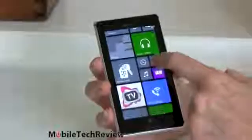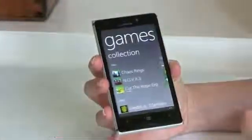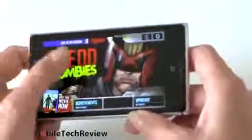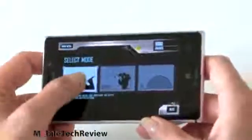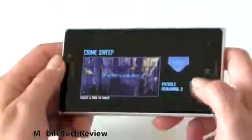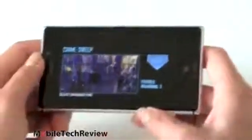So lastly, we'll take a look at gaming. We've got Xbox Live Gaming on here, so we're going to check out some titles. And now we're going to test out gaming by playing Dead vs. Zombies. Long live the zombie games. One nice thing about the Windows App Store for games, most games you can try them first before you buy them to make sure you like them and if they work well on your phone.